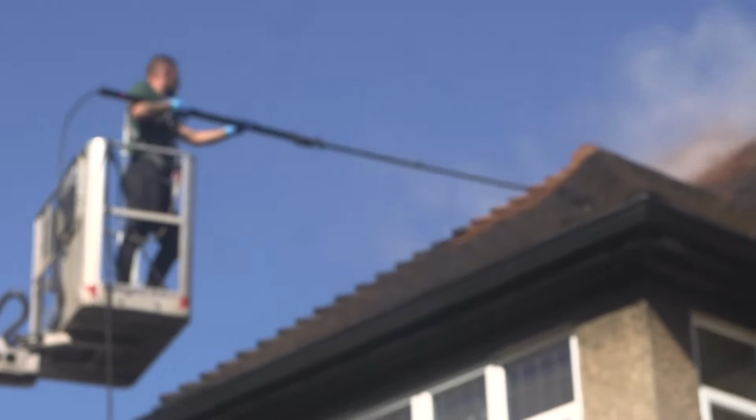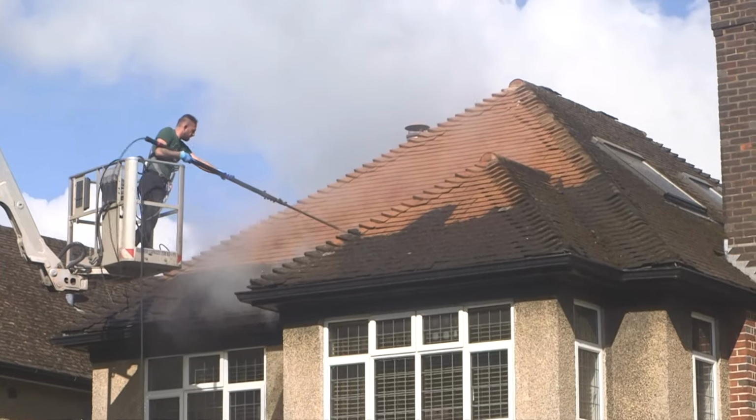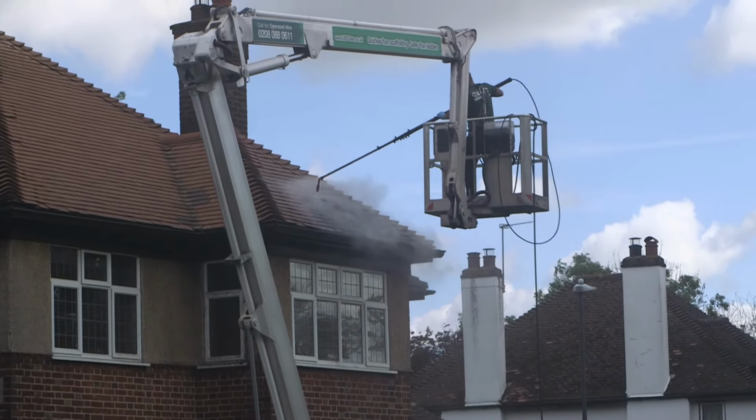So Aaron has mastered the technique on the pole. Got to have strong shoulders to be using that pole all day. So years and years of dirt being washed off the roof.